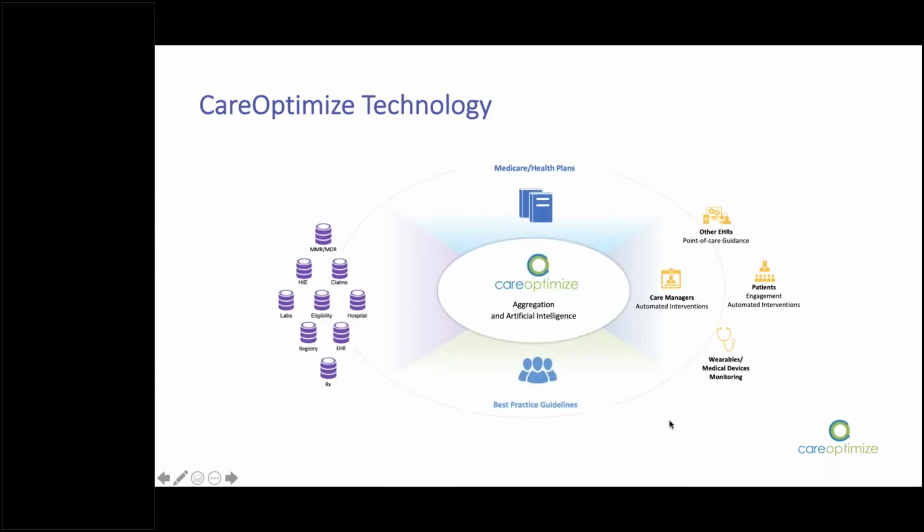Outlining our solutions, CareOptimize sits in the middle. We do provide aggregation and AI technology that takes data from multiple sources. A lot of what we have available during a patient encounter is coming from their chart or their EHR. We also want to look for data that's going to be significant to how I make a decision on my patient, or what types of care or treatments I render, based on what's happening with their health plan and based off of best practice guidelines.